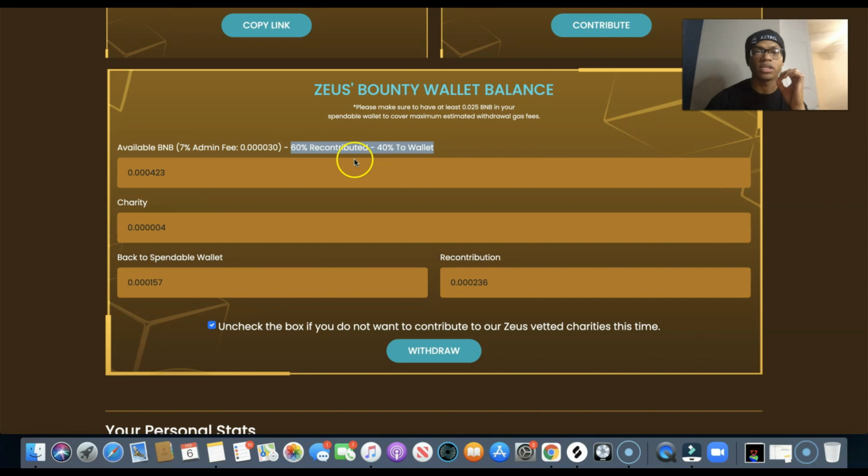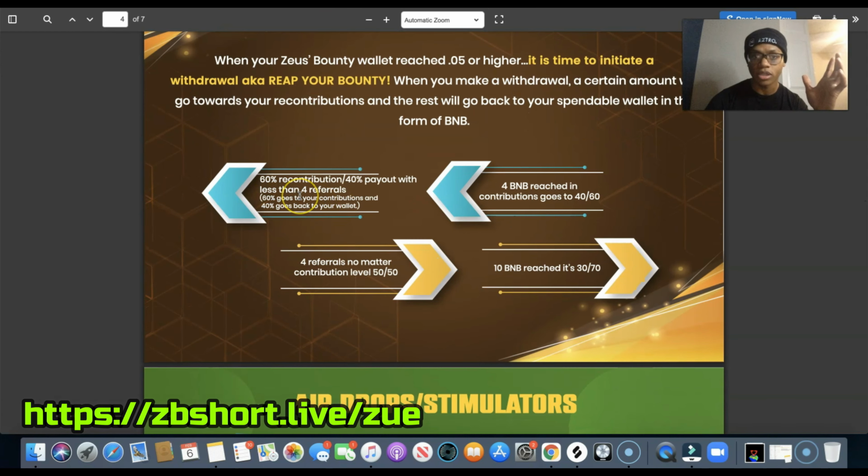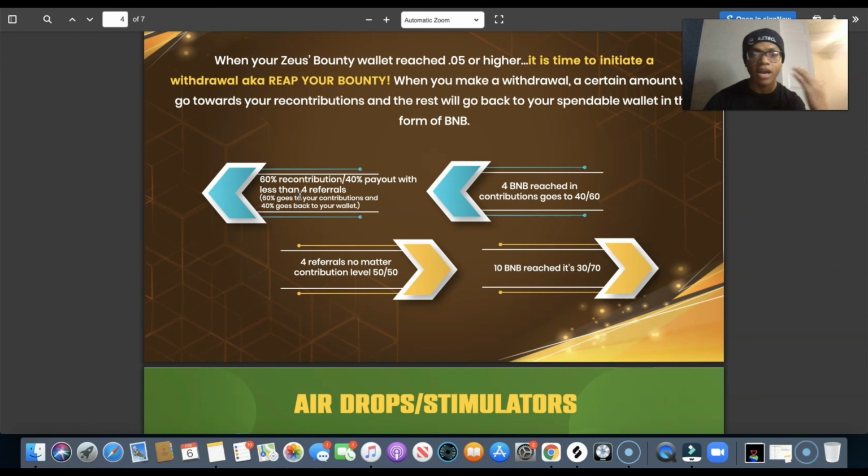60% is recontributed into the program, 40% is going to the wallet. So your upline and downline, when they cash out, depending on their level, because the higher you get, the more goes to your wallet, and the least goes back into the program. But everyone that withdraws, whether it's your upline, downline, personal recruit, or your family tree, 60% is going back into the program, and this is happening for everyone. So every time someone withdraws, it trickles down and everyone starts getting paid.